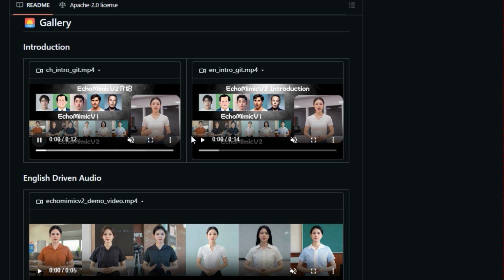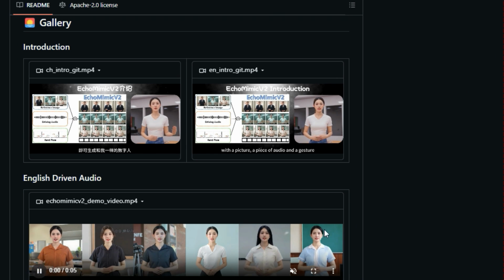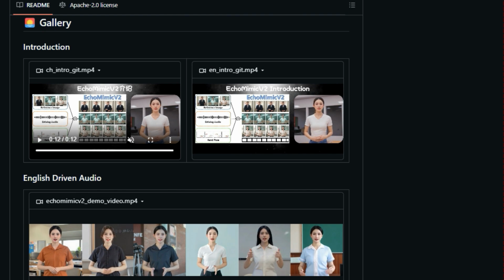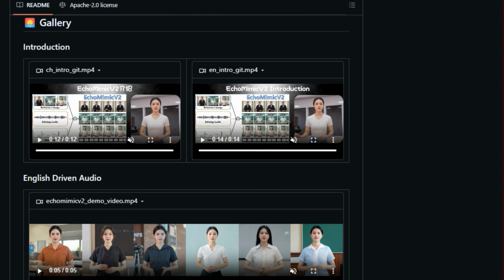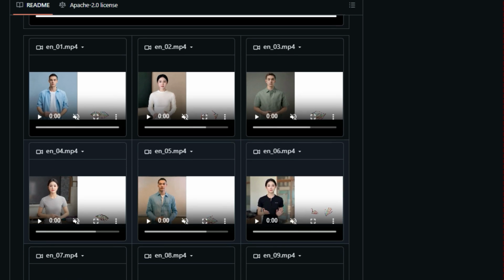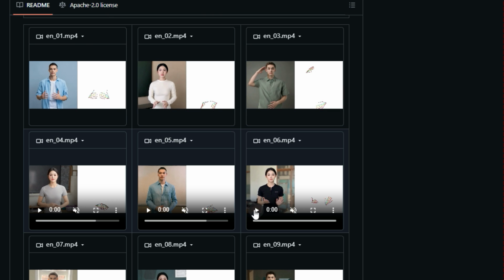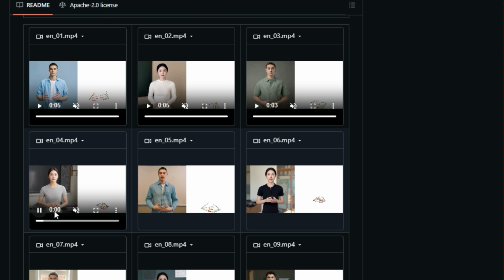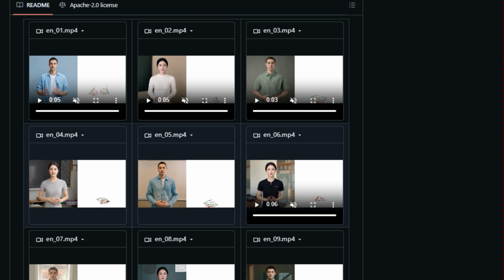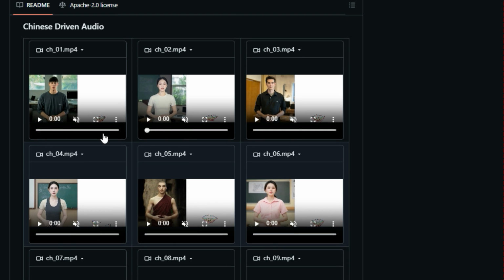Echo Mimic V2 builds upon its predecessor, Echo Mimic V1, pushing the boundaries of audio-driven animation. The project utilizes a novel deep learning framework that learns the intricate relationships between audio signals and human motion. By analyzing the nuances of speech, including tone, rhythm, and emotion, Echo Mimic V2 can synthesize lifelike movements that accurately reflect the speaker's intent. One of the key features of Echo Mimic V2 is its emphasis on semi-body animation.